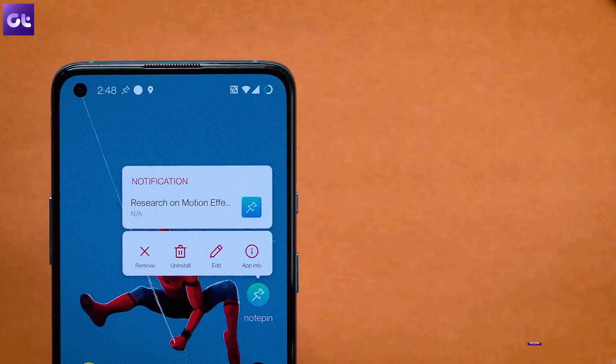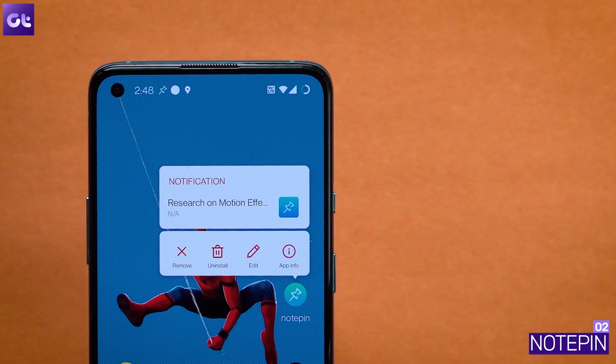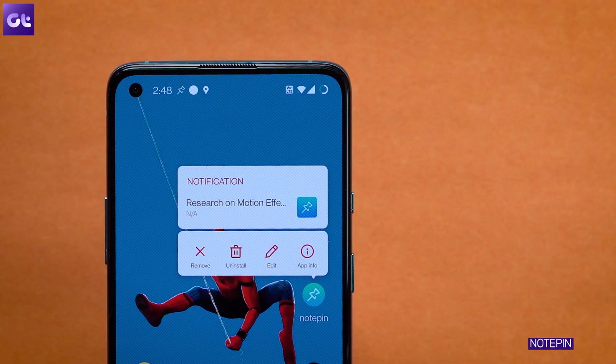Moving on, we have Notepin, which works on one of the simplest concepts out there, but it does it so very well that it has easily become one of my most used apps in recent times. The idea here is that we all take notes and we all have a set of favorite apps, but the issue is that we usually forget what we wrote.